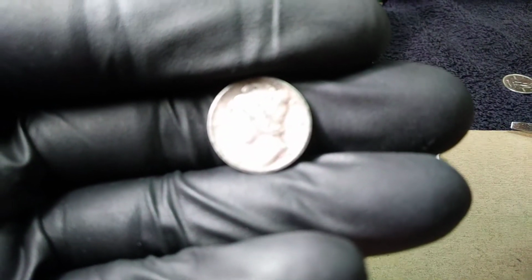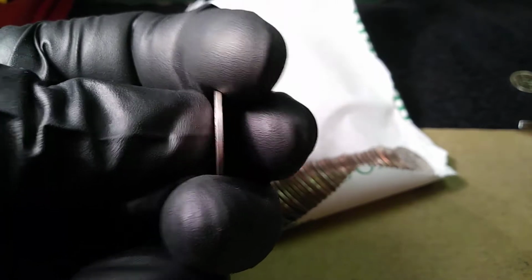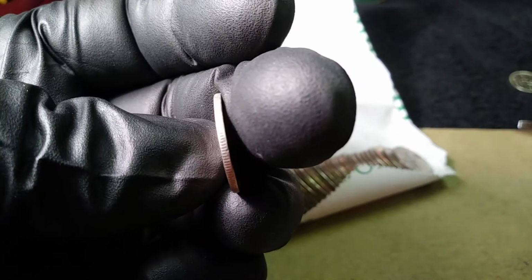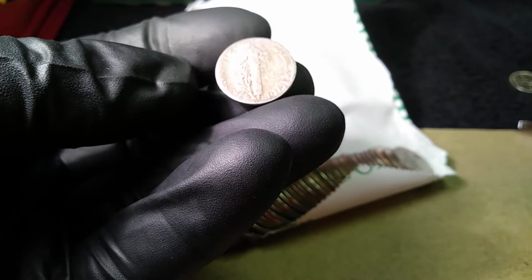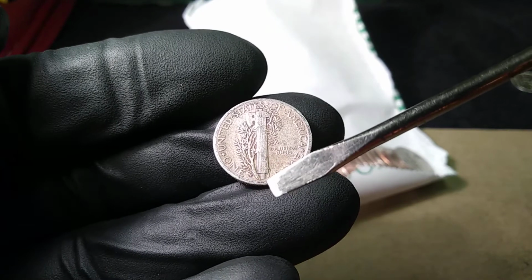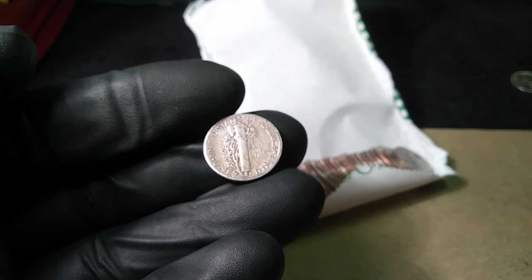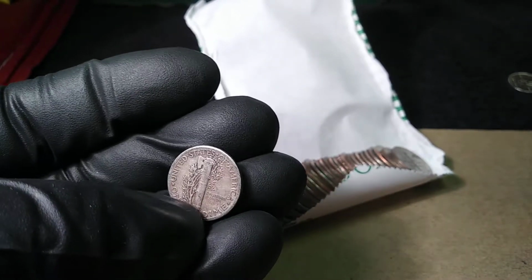Set these down real quick. Yeah, you could just tell by the edges. I had a flat spot on there. There it is. Just barely was anything there. Yeah, so a 1944 Mercury. S mint mark there on the bottom, right there. So it was minted in San Francisco. Hopefully these last 11 rolls give me another Mercury dime.